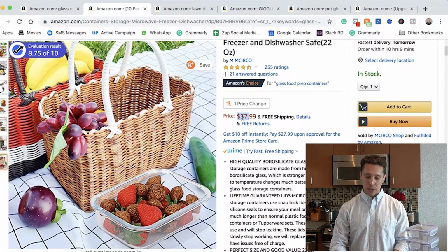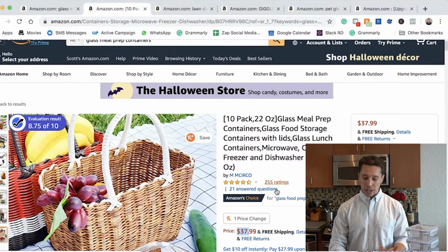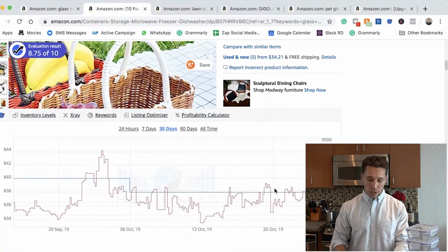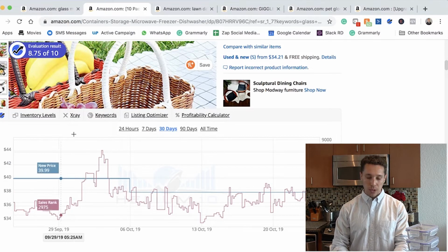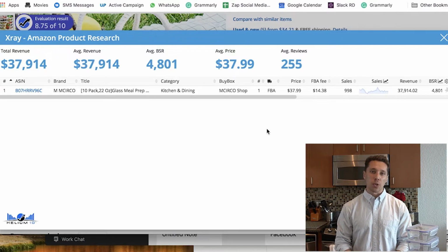So you can see that the price has been drawn down by competition and obviously by a lot of reviews. And this has been less than a year since I launched it, so they've done a lot to grow their page. But now we're gonna use that tool Helium 10, so you can look at their different sales histories, but what I'm gonna go into is X-ray. So X-ray kind of shows you basically their estimated revenue based on their sales volume. So right here you can see that they're making $37,000 a month.